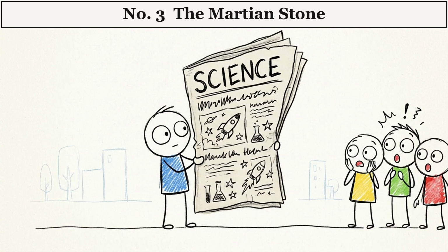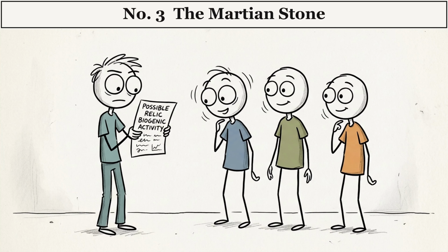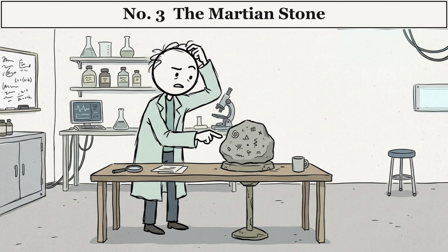Then, on August 16, 1996, in the journal Science, McKay and his colleagues published one of the most explosive papers in modern planetary research: "Possible Relic Biogenic Activity in Martian Meteorite ALH 84001." You can hear the caution in the wording. Possible, relic, biogenic, every word measured. The implication was still enormous.